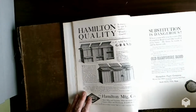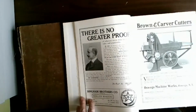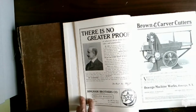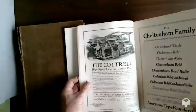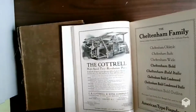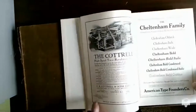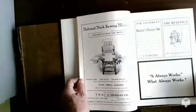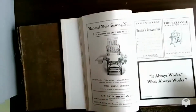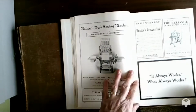They were heavy advertisers in it, but there's also a really nice bit of information here, because so often people will come up with an older press and have no clue as to its origins, like this two revolution high-speed Cottrell. And it does give you both technical papers and just a lot of really nice information. It's an amazing publication, and to have pretty much a full set is quite nice.